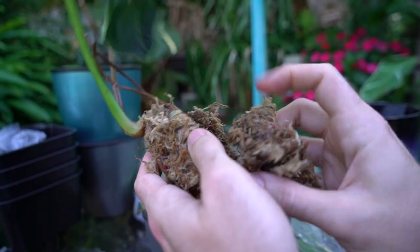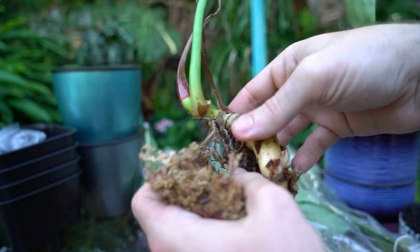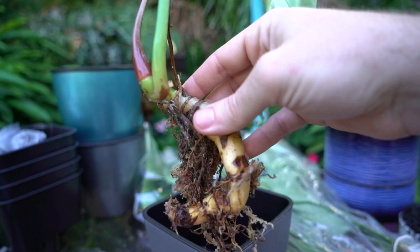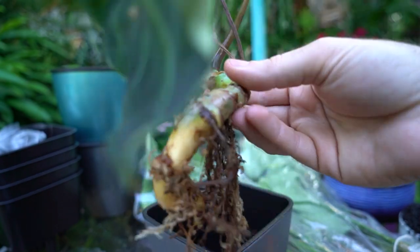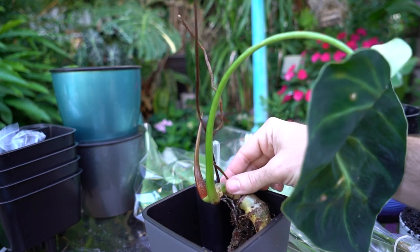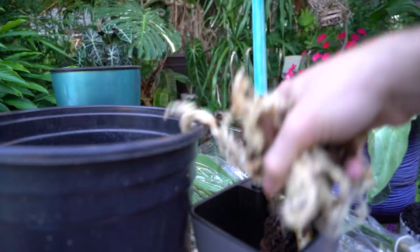Looking nice, the sphagnum is still moist because I made sure to give these a good watering last night. They did at one point dry out, and there aren't a ton of roots on here. You can see this is, it's not a cutting. I mean, technically, yes, it is a cutting, but not like it's in poor shape like you would expect with a cutting. Is this container gonna work? I don't know. I think it'll be fine.